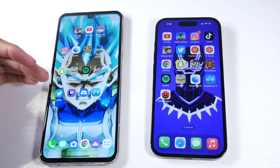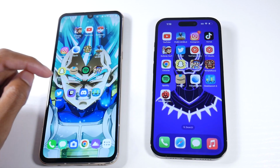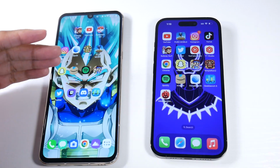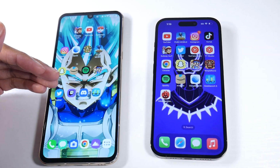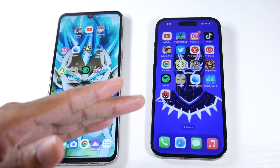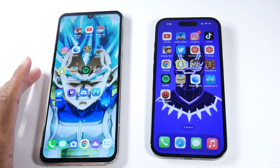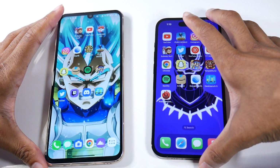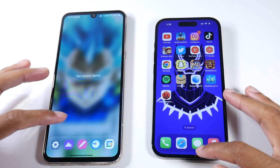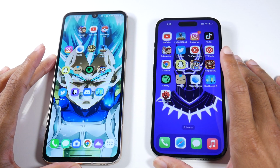So the LG V60 does have the Snapdragon 865 chipset on here. We're running Android 12, and we also have micro SD card support, 128 gigs of internal storage, and 8 gigs of RAM. The iPhone is running iOS 16, Apple A16 chip, 128 gigs of internal storage, and 6 gigs of RAM. And what I always tell people, what you will find with these older flagships is that they can still be pretty much on par with the newer phones.